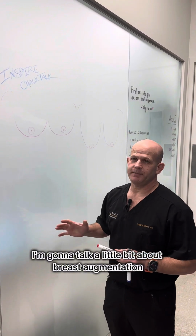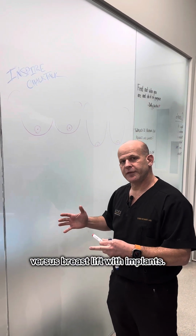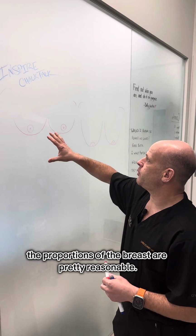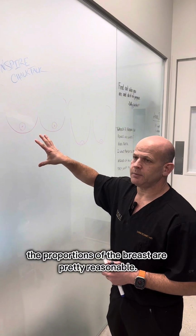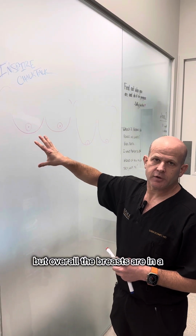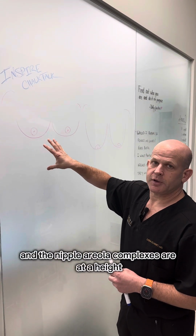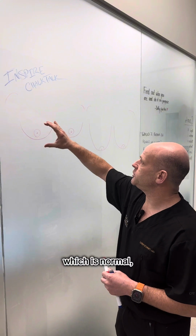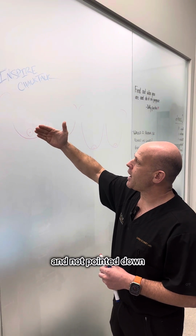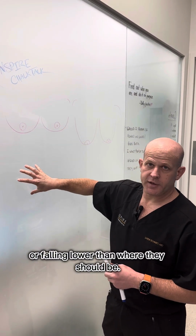So I'm going to talk a little bit about breast augmentation versus breast lift with implants. In a straightforward breast augmentation, usually the proportions of the breast are pretty reasonable. They can be a little asymmetrical, but overall the breasts are in a reasonable position, and the nipple areolar complexes are at a height which is normal, which means that they're projected anteriorly and not pointed down or falling lower than where they should be.